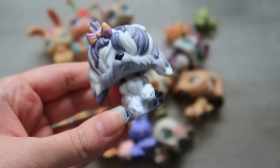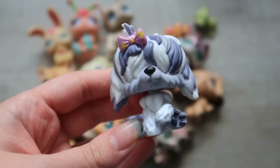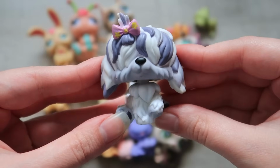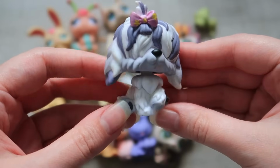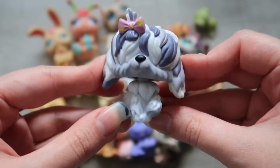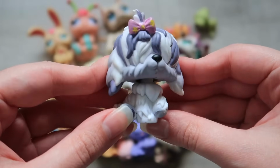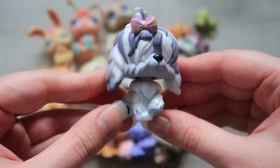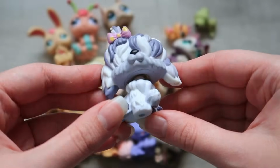Next up, we finally got Blind Dog. I've been wanting this stupid little guy for so long, but I don't know what it is. He's just impossible to find for me. He's not even a rare LPS. It's just shipping prices are so extraordinarily high from overseas, and then people tend to overcharge for him, so it's just been a nightmare.